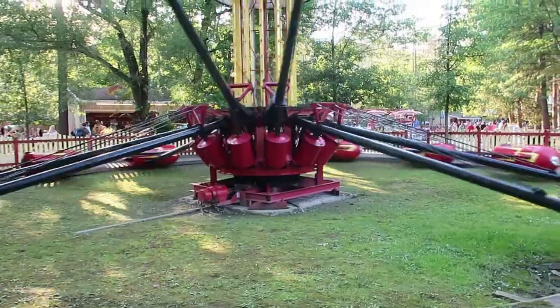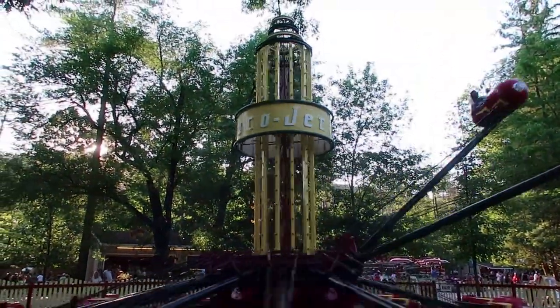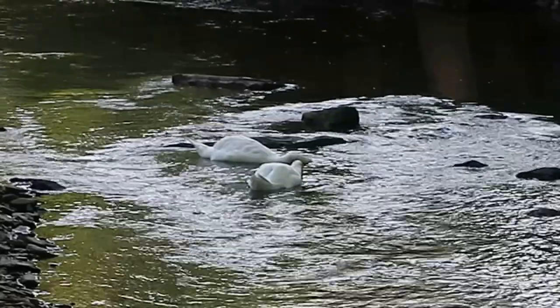So this is the Roto Jet, and it's a really cool hub and spoke ride. You can go way up high or stay down low. We're working our way back over to the Crystal Pool. Just take note, if you do go to the Crystal Pool, it is an extra charge, but you can get your hand stamped and you can go back later and you can enjoy it all day. It's a good way to cool off in between rides. So beautiful.